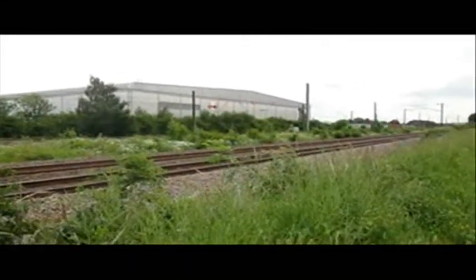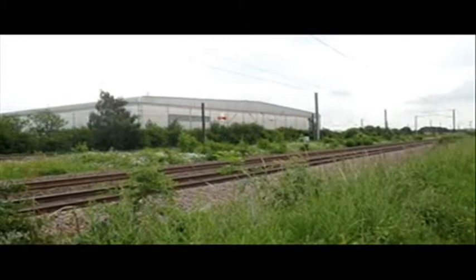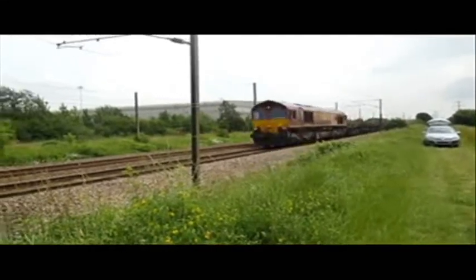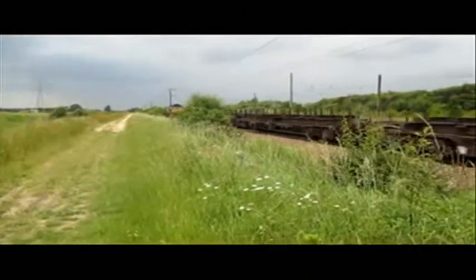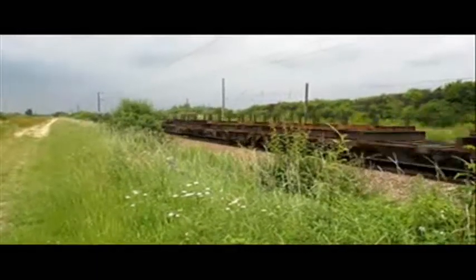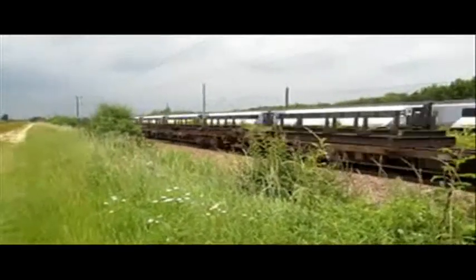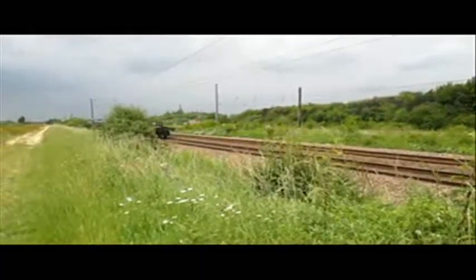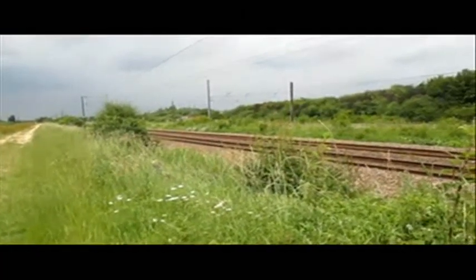I don't know whether I've seen that name before on the side of a box. Yang Wang. It was either Yang Yang or Yang Wang. Could well look as if the HST was riding on the steel wagons.